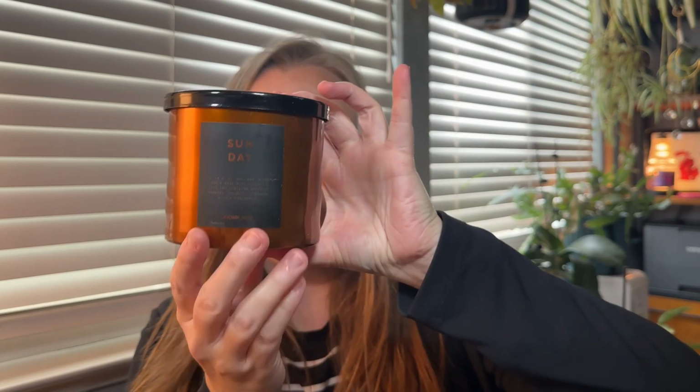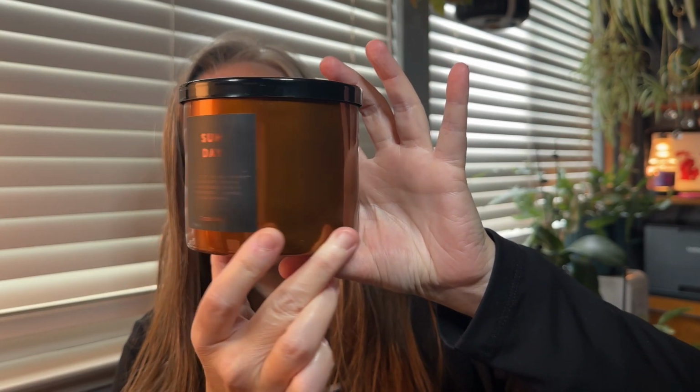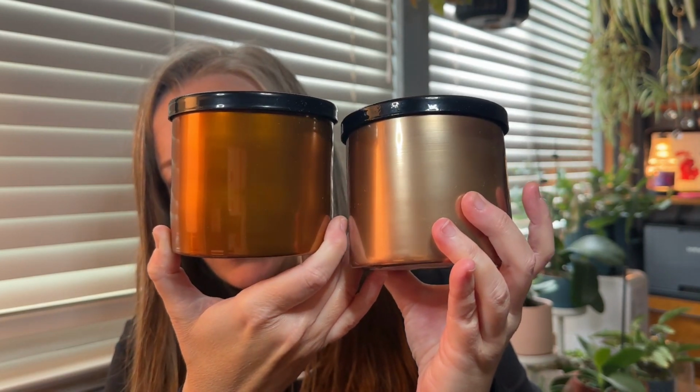Okay, let's get this big box open. Okay, next in the lineup, this one is Sunday, not to be confused with the day of the week. This is definitely more of a copper, but it's almost like a reddish copper. It's super deep. If you look at these two side by side, I do think this one's definitely more gold, but I feel like they both have a little bit of copper vibe to them. It could just be the way that these look kind of iridescent. They might all have that similar tone, but this one is definitely more of an orange copper, with a little bit of brown in there too.